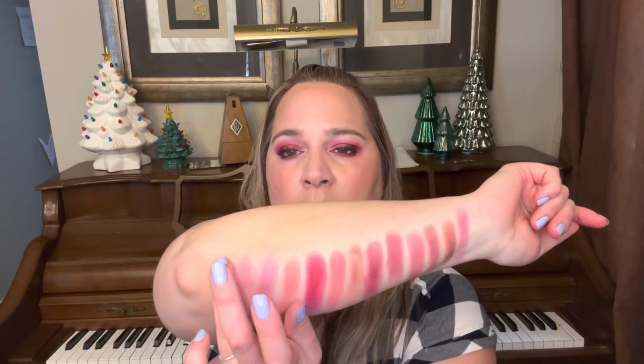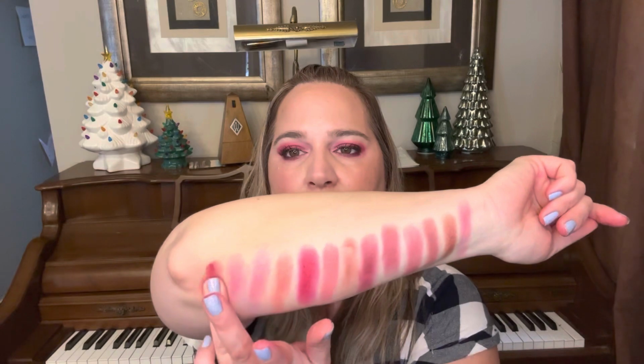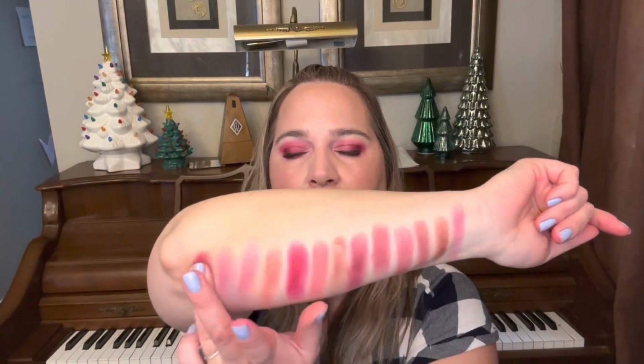I have another Too Faced Tin palette. This is the A La Mode Eyes palette. And I have a very bold pink shade down here called Monaco. Definitely a bit more purpley. But as you can see, when they swatch out, you never know what you're gonna get. Oh my gosh, I need to just give up over here. Yeah, see, it kind of fits.